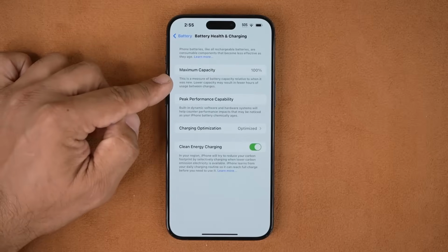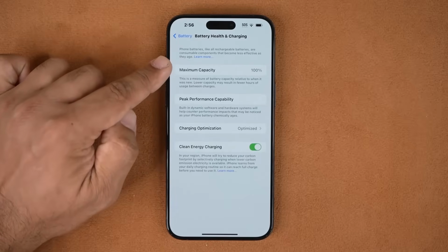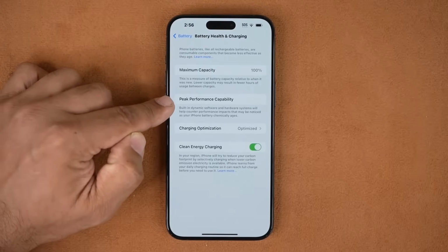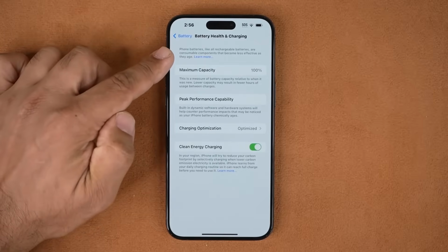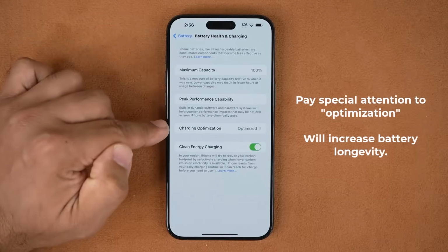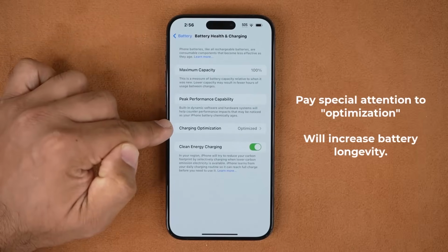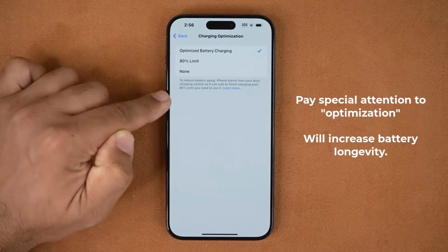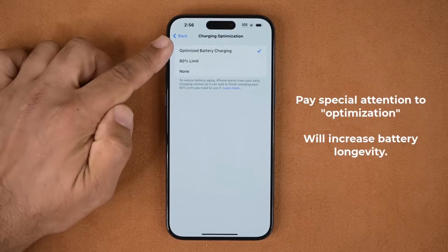You can see it says right here, this is a measure of the battery capacity compared to when it was new. This is a brand new iPhone, so it has to be 100%, and it should say peak performance capability. Now, as we are in battery and health, you are also able to extend the battery life of your phone by simply going over here to charging optimization and making sure it is turned on.